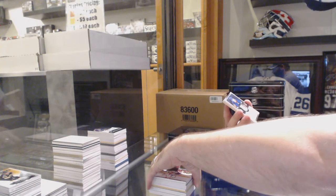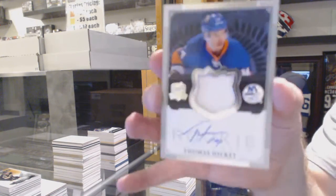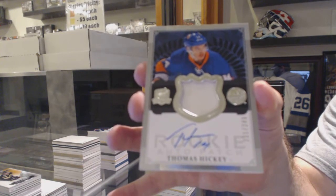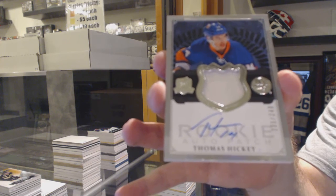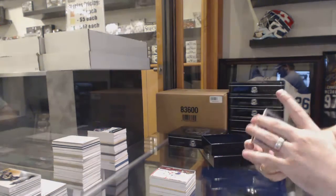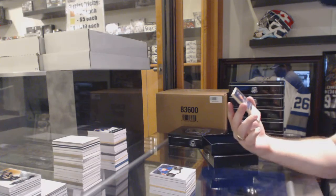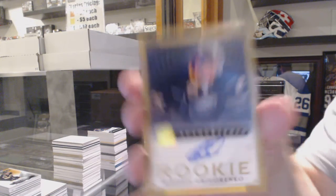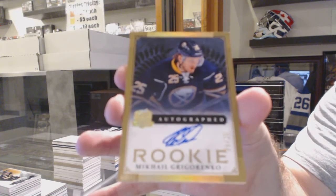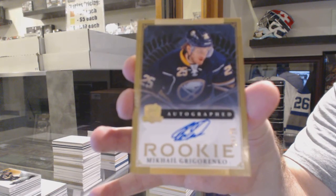For the Islanders, number 249, rookie patch auto, Thomas Hickey. This pack is very odd to me. And then we've got another rookie autograph gold for the Buffalo Sabres, number 25 of Grigorenko. Grigorenko.